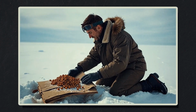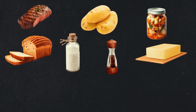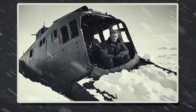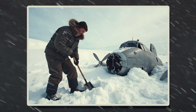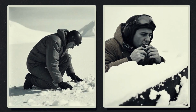They also found better food in the flight rations. There were steaks, potatoes, canned veggies, bread, butter, salt, pepper, sugar, canned milk, a few cookies, and even 2 big cans of peanut butter. They had enough food to last for a while, and they figured the pemmican would help them get through the long, dark winter if necessary. All of the fresh food was hidden in the snow where the kitchen used to be, so they had to dig it out. They got most of the sugar by licking it off the snow and separating it by taste.